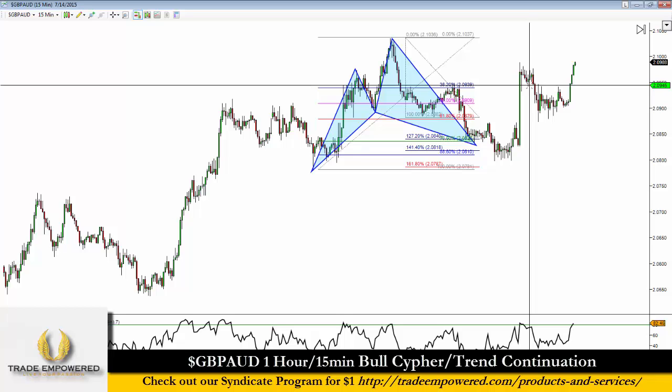Now, full disclosure, I got a little lucky on this pair. I actually ended up taking a bigger profit than what I should have taken. Reason being is I had stops overnight. Now, I was very bullish the pound. If you've been following me, I've been talking about being bullish the pound.